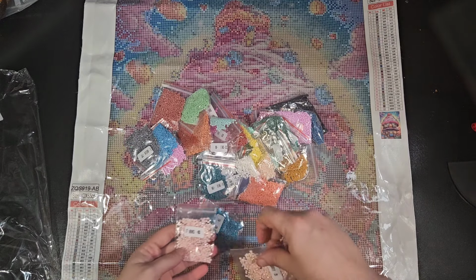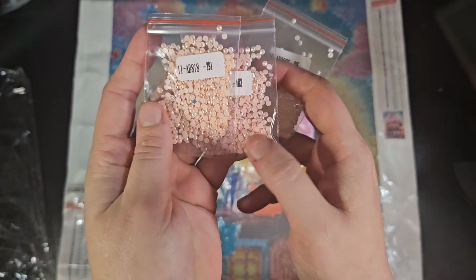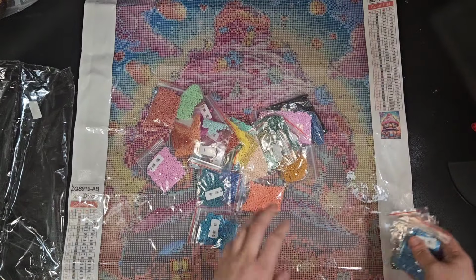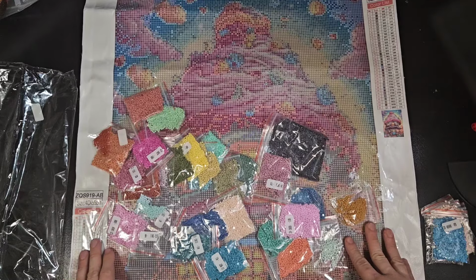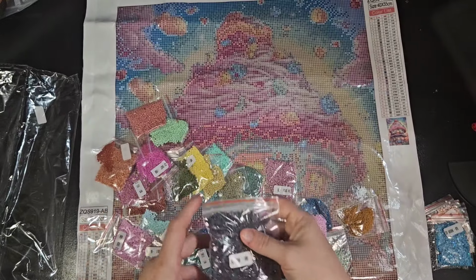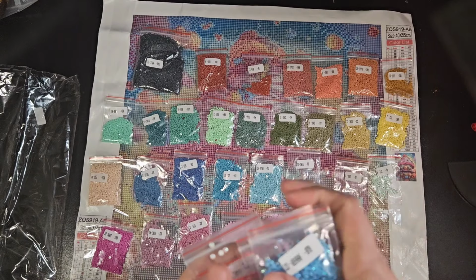Alright, so I see at least 5 ABs. Again, some people have talked about how similar ABs maybe shouldn't be in a painting, but we got a cream, a pink, a white, a gray, a blue. Cool. Got a nice bag of gray. Not black, gray. And then we had 1, 2, 3, 4, 5 ABs.